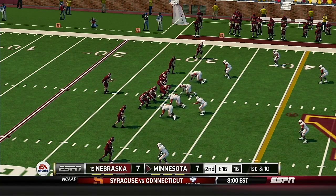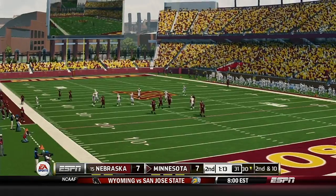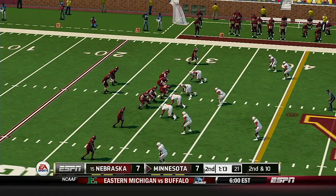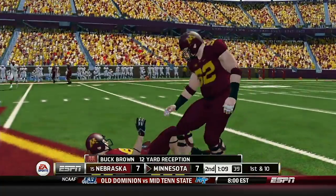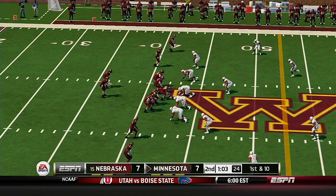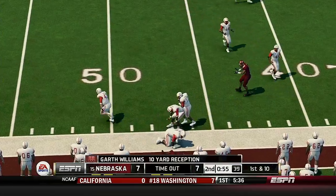They'll spread the field here. Let's see what the defense does with a five-wide look. Got a man. They knocked it loose. Second down, 10 to go. Ball on the 30. And down he goes at the 42-yard line. Throw out to the receiver. Knocked out of bounds at the 48.